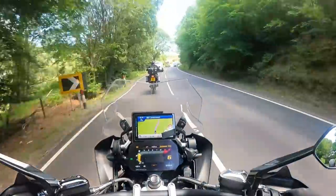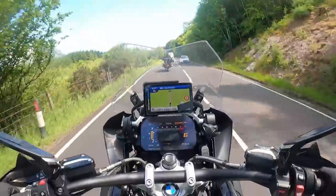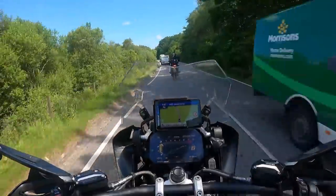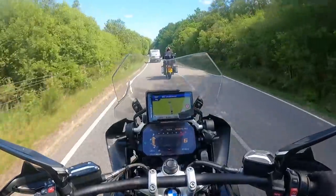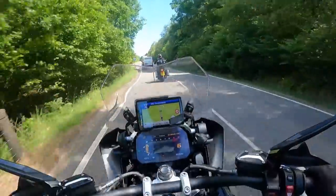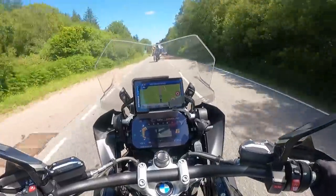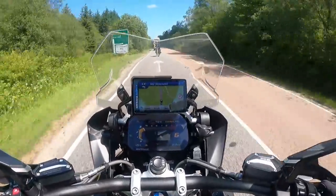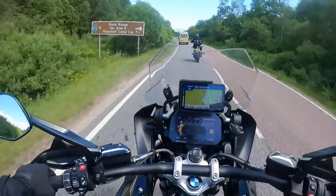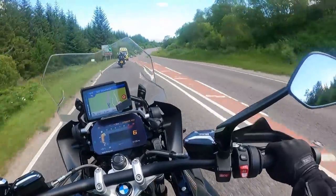Honestly, I've never experienced such friendly riders and drivers. Like, you go to do an overtake, they indicate, they move right over, like they do in Germany. The riders, everyone gives you a nod or a wave. I've never known so many people wave. I thought that was just a weird thing that I did, but no, I'm not alone in Scotland.